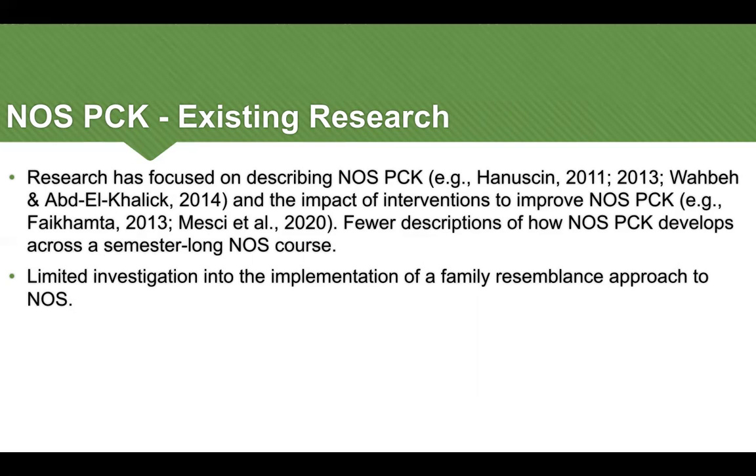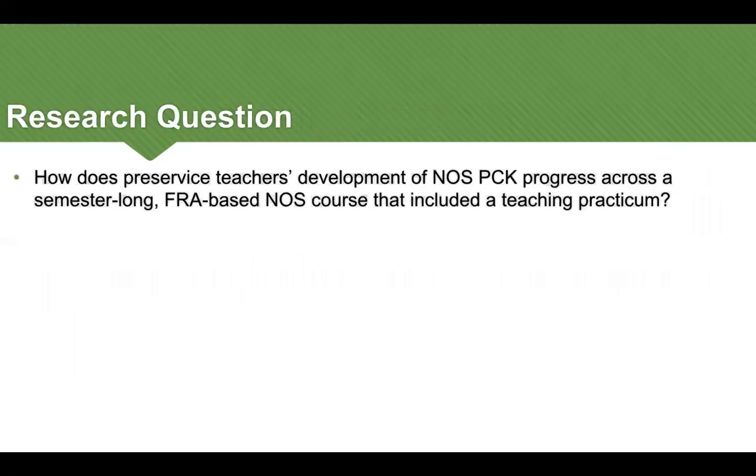We didn't see very many descriptions of how nature science PCK develops in pre-service teachers over a semester-long dedicated nature science course. We also didn't see very many studies using the FRA framework, partially because the FRA framework is a little bit newer. So our research question is, how does pre-service teachers' development of nature science pedagogical content knowledge progress across a semester-long family resemblance approach-based nature science course that included a teaching practicum?